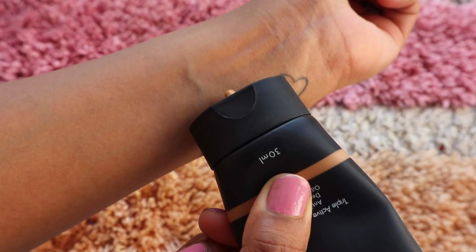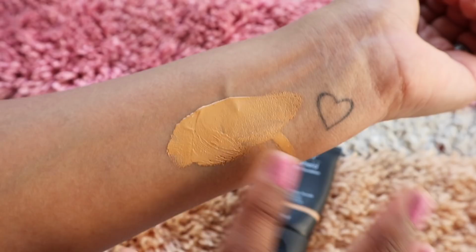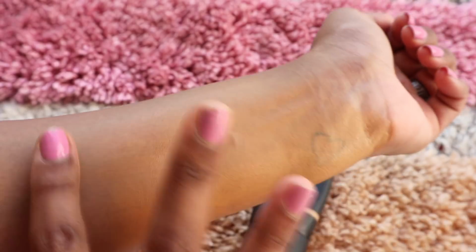Okay, so one thing that I forgot to mention in the demo is the texture of this foundation. So the texture is very thick, very creamy, but not like a cream foundation. The texture of this foundation is in between a liquid foundation and a cream foundation.